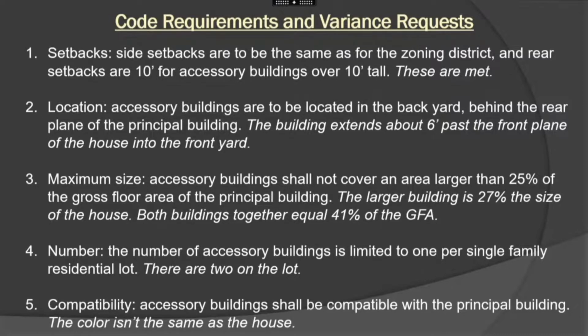Technically, those setbacks are met for the interior side. It's right at 5 feet, and from the rear, it's in excess of 10 feet. But the problem really comes in the location, because accessory buildings are supposed to be located in the backyard behind the rear plane of the house. But this one extends about 6 feet past the front plane of the house into the front yard.